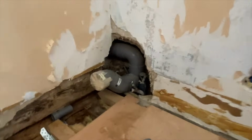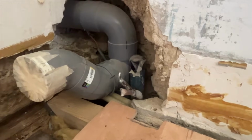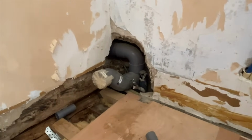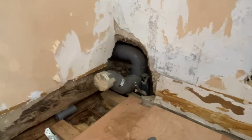And as you can see over here, there's this 50mm pipe just to the side of the waste pipe. And I thought, excellent, that's exactly where I want to take these pipes, into that, and then go down and join into the rest of the waste. So I investigated that a bit further and I found this.